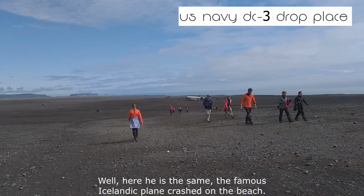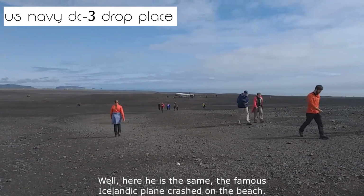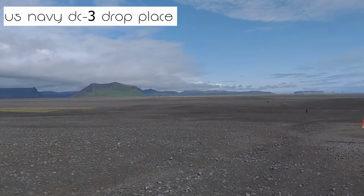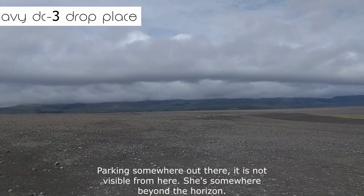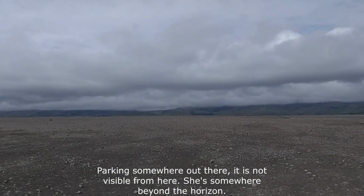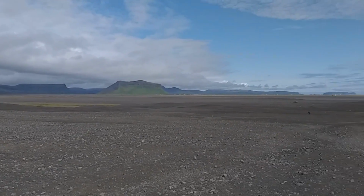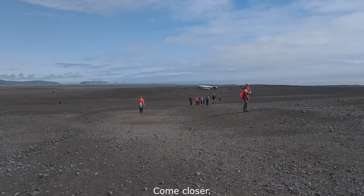Well, here he is, the famous Icelandic plane crashed on the beach. Finally we reached him. Parking is somewhere out there, it is not visible from here. She's somewhere beyond the horizon. Come closer.